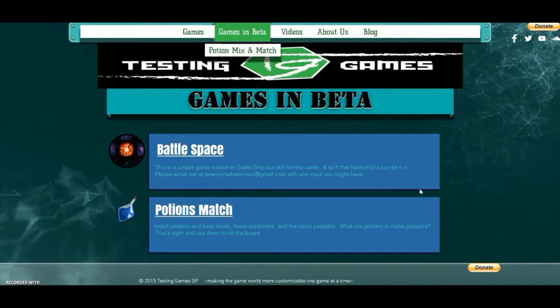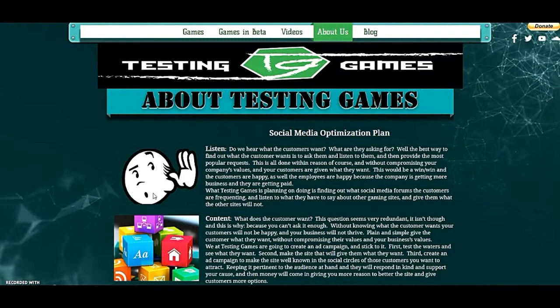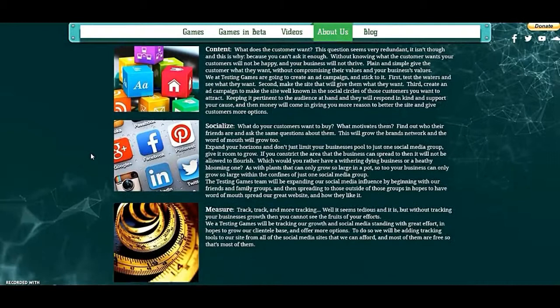to come. As you can see at the bottom right, there's a donate button, and at the top right, the donate and the social media icons are listed there. To ask for donations, on our About Testing Games page, it includes our mission statement and commitment to the gamers, and everything that we want to do for them.